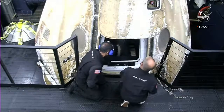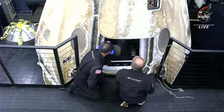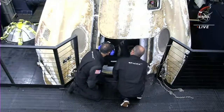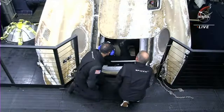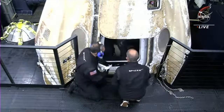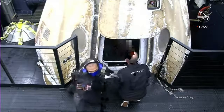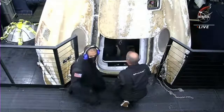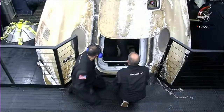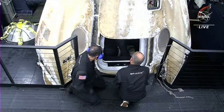So they still have about 18 minutes until we reach that hour mark, and we are perfectly on schedule for the hatch to have been opened at its time. And we just saw one of those tablets being removed that the crew members were using to track the mission throughout the day.